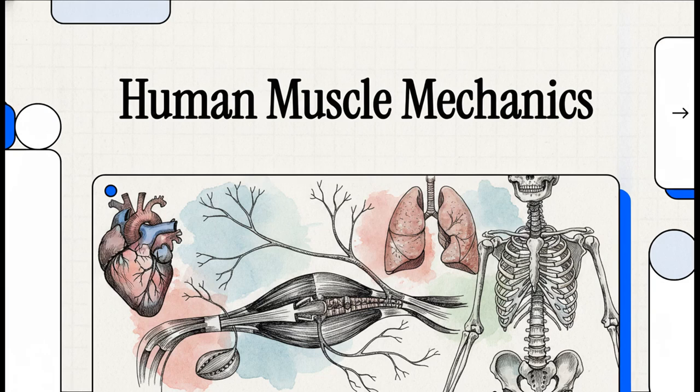All right, let's dive right into this explainer and uncover the absolutely fascinating biological machinery that allows our bodies to move, breathe, and just function every single day. We kind of take our physical movements for granted, don't we? But underneath our skin is this incredibly complex, highly coordinated system that operates flawlessly to keep us going.